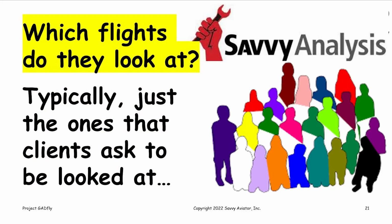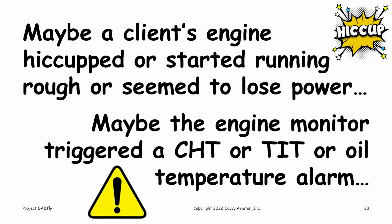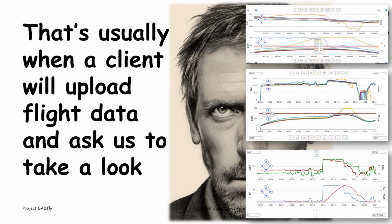Which flights do they look at? They typically look at flights where the aircraft owner who uploaded the data asks that their data be looked at by our staff. And they usually get asked that because the aircraft owner or client believes that there's something wrong, that the engine is performing abnormally, and they're looking to have an expert look at their data to diagnose what the problem might be. Maybe the engine hiccuped or started running rough or started to lose power, or maybe they got some alarm that CHT or TAT or oil temperature or something was too high. So that's usually when the client will upload the data and ask us to take a look at it.